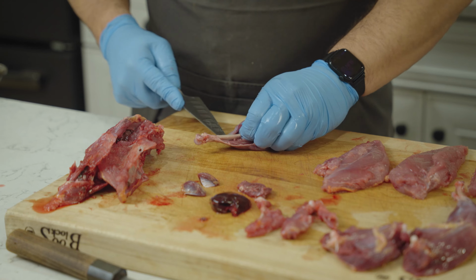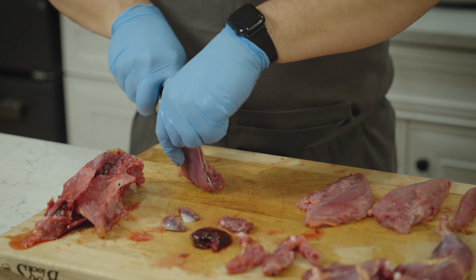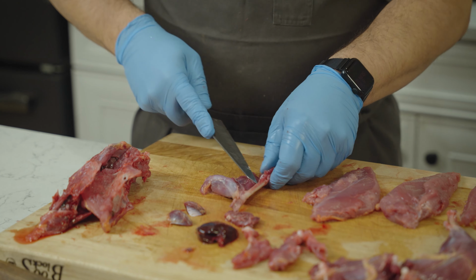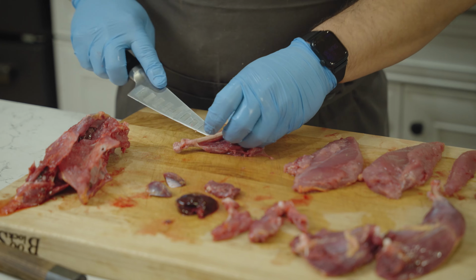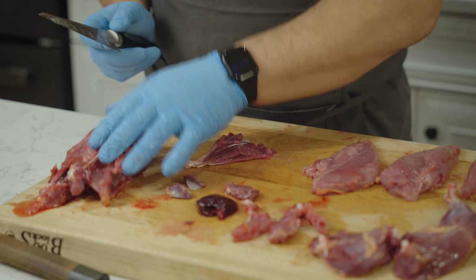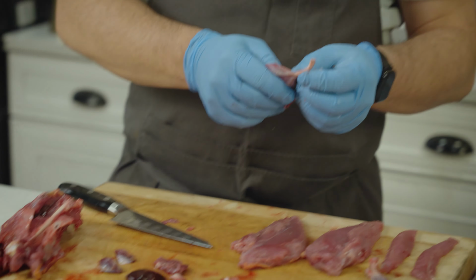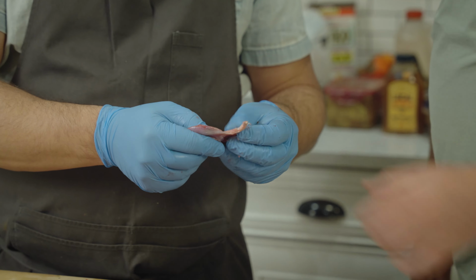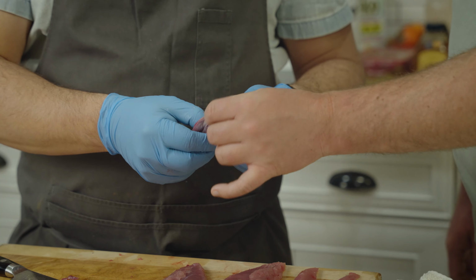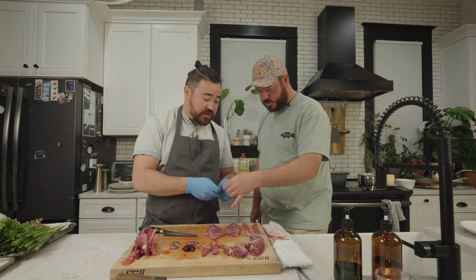And then once you get far enough that you can get around, you just get the knife blade underneath, bring it down, and you cut around that bone. Wow, that was cool. So you have that bone, you add that to the pile of carcasses. So you see here, you can actually feel it. It feels like bones. That's how strong their tendons are. Those are just really, really strong tendons.